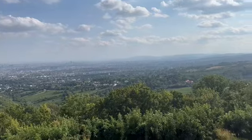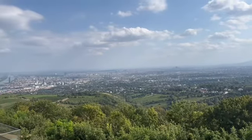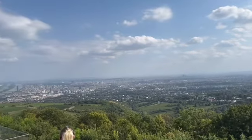So you can see there's two channels of the Danube here. This is two sides of the 22-kilometer-long man-made Danube Island that went in in the 1970s. And great, you could go bathing there. They want to go swimming in the Danube. Go to the Danube Island.